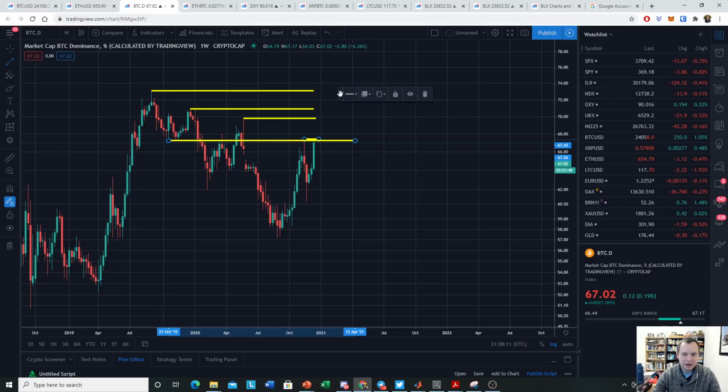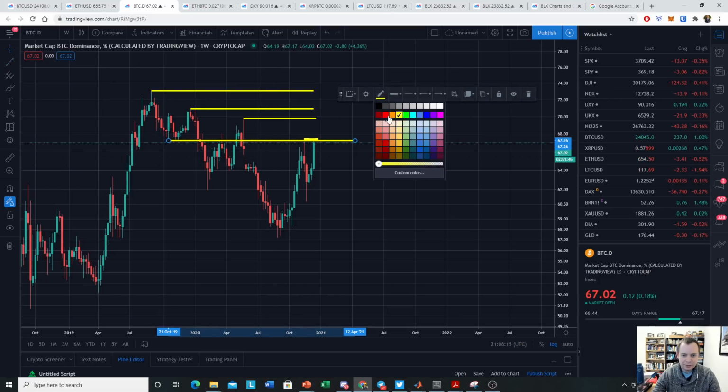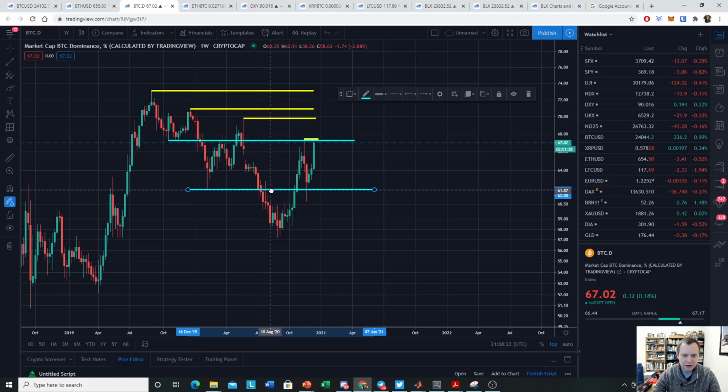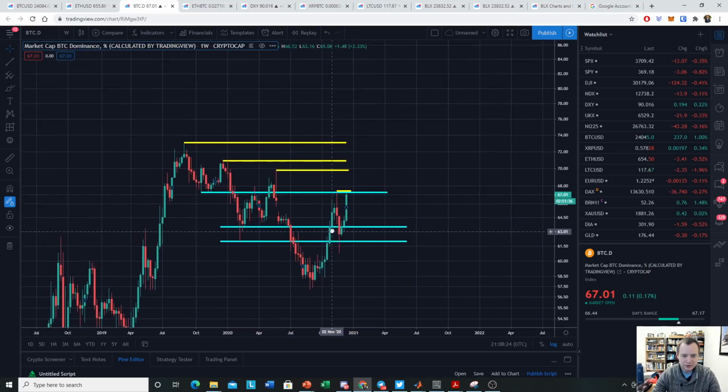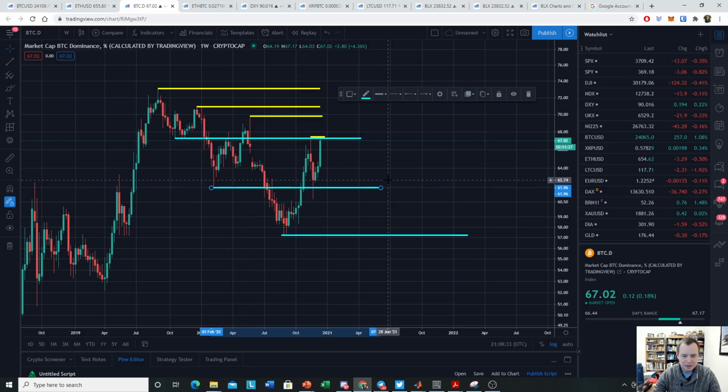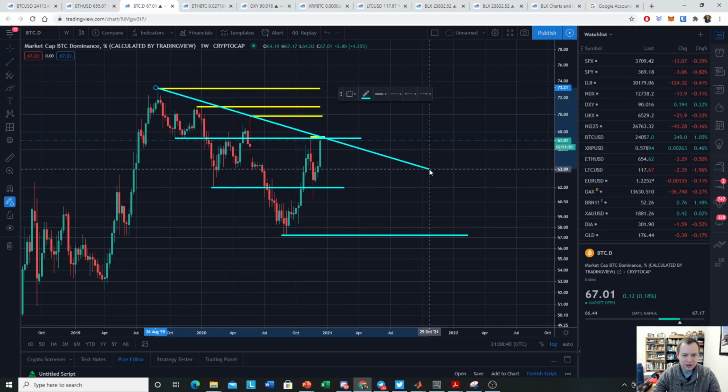So that's something else to consider, and let's color these a different color so that we can more easily identify the differences. So there's one. This was the next bottom down here, and then here was the next bottom all the way down here. So far, each top and each bottom has been going down, okay? And one of the things I want to do is we're just going to connect these points. So we're just going to draw a line through these wicks, okay?